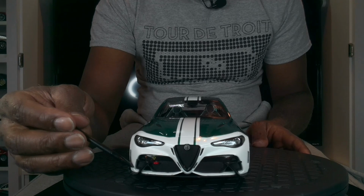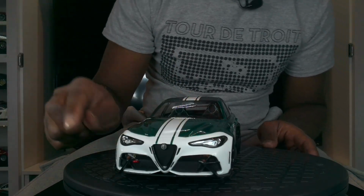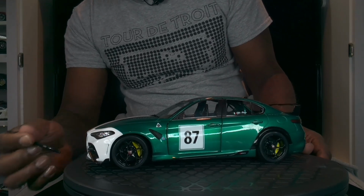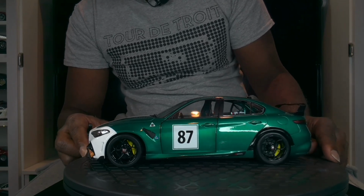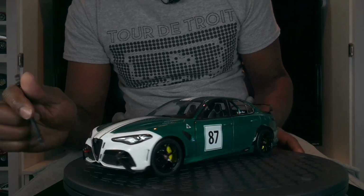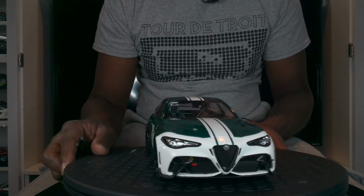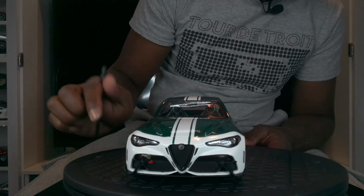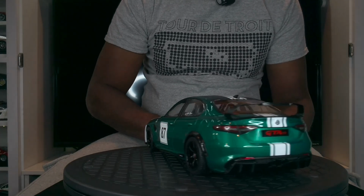The carbon fiber work throughout is acceptable, again, for a model at this level. The one thing that I really wished is that there would be some kind of gloss to this carbon fiber. There isn't any. And I say that because the pattern itself looks really good. It looks pretty accurate.